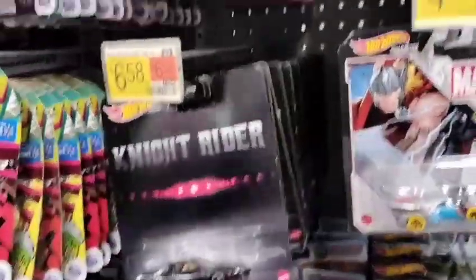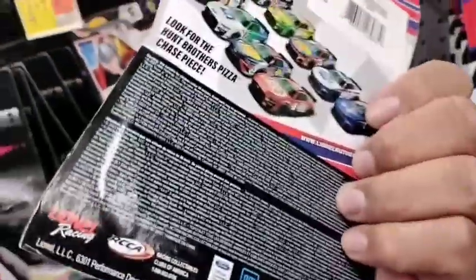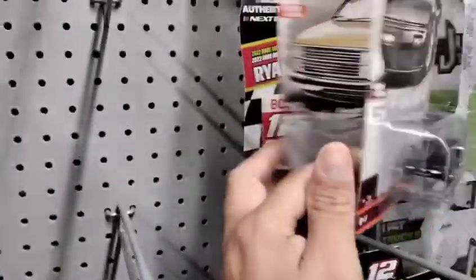Alright, guys, he's got tons of these Knight Rider stuff. Man, I got some Ottawa that's been sitting here, as you can tell. I got 2 and 3 in the mystery bags. 2 and 3, I'm just missing that one. Hunt Brother Pizza. No, I don't see it, guys.